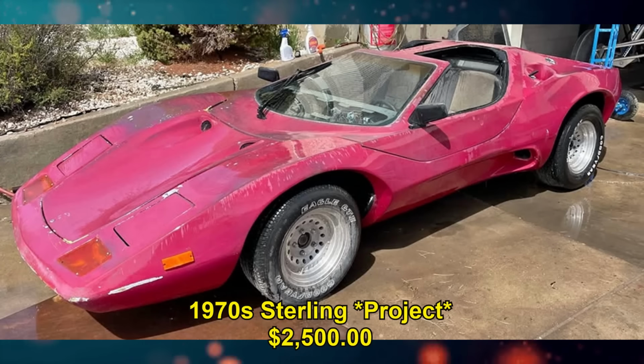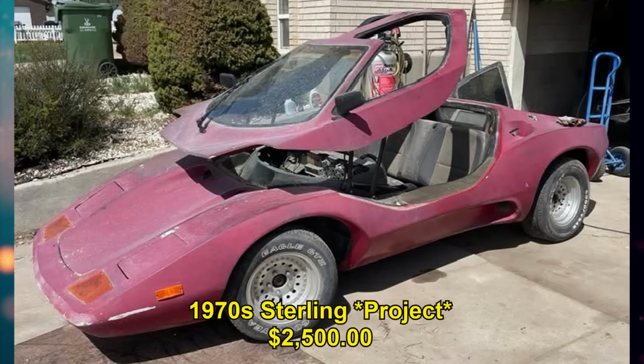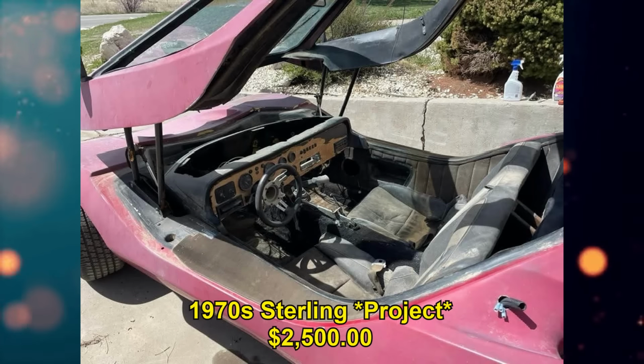It has a California tag. My husband had this car for over 10 years, loved tinkering with it. He passed away, so I don't have a lot of info. No title, no motor. Great project if you love exotic cars.